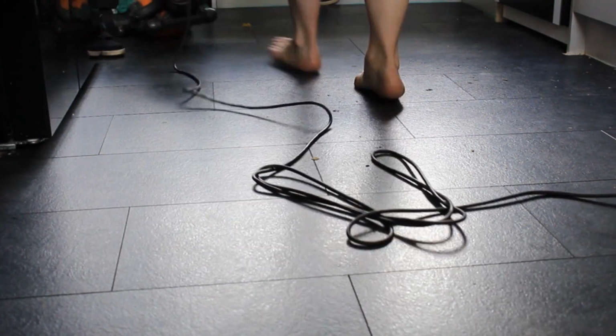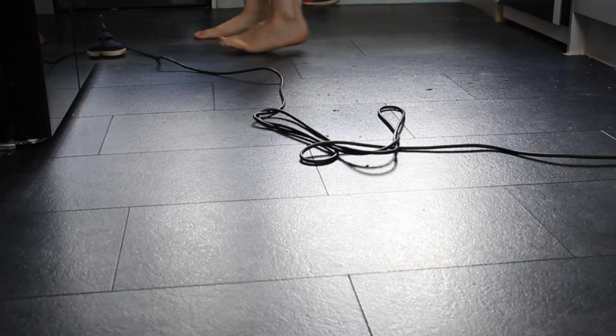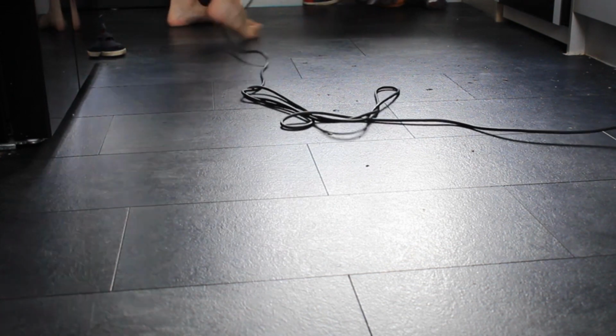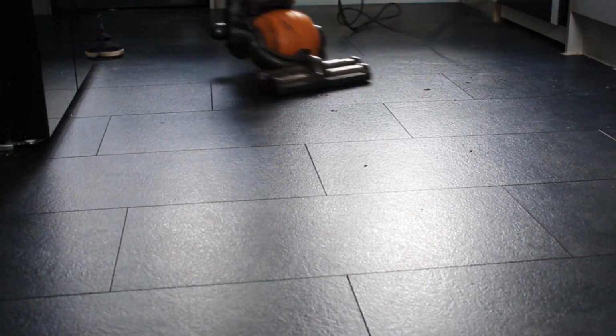Now that I've cleaned all the surfaces, I'm going over everything. I'm going over the floor with the vacuum to pick up any of the bits of crumbs and mess that's fallen all over the floor, and any extra bits of cereal and rice that may have been flicked across the room.